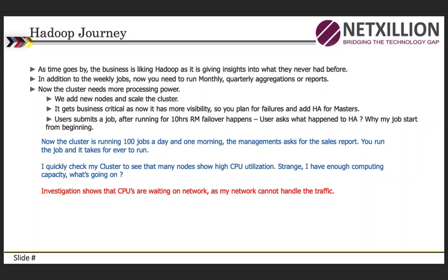Now your cluster is running multiple jobs, 100 jobs a day, and everything is fine. And one morning, let's say you need some critical sales report. You run the job and it takes forever to complete. Why? Because at the same time other users are also using it, right? I cannot control which users can run jobs simultaneously on a cluster. I can control what users can use in a cluster, but I cannot say that when user 1 is running, user 2 cannot. Although he can submit, he has to wait.